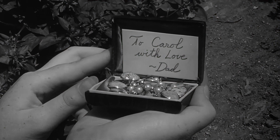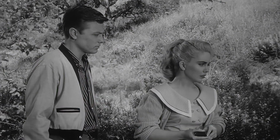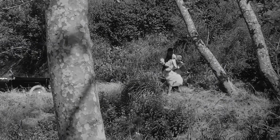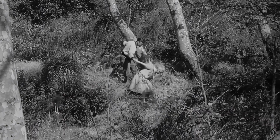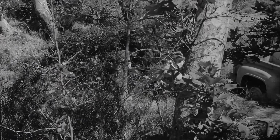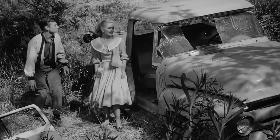Carol, with love, Dad. Okay, so he dropped it when the accident happened. What of it? If he was all right, he wouldn't leave it laying here. And if he was in a garage, he'd call Mother and let her know. What's that down there? There's no pickup truck. That's what Dad was driving. It's Dad! Good thing he got out of it in time. What if he didn't? Dad!